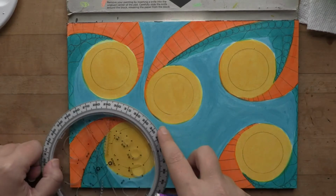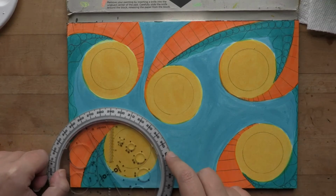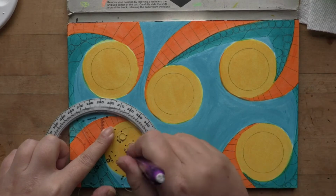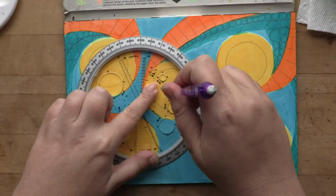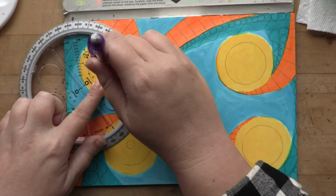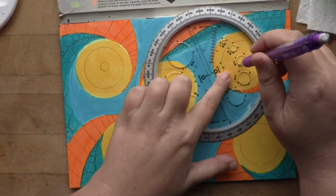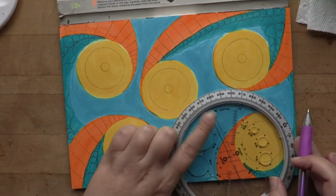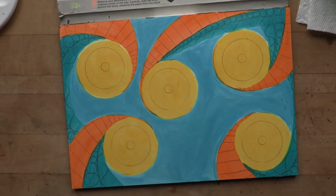I'm going to do a nice little tight middle. We'll do the 3/8. I think the 3/8 will be good. And just kind of eyeballing a middle. Those all came out pretty close for just eyeballing, so I am very happy with those.